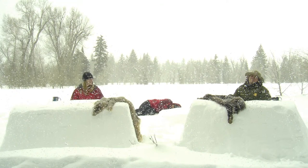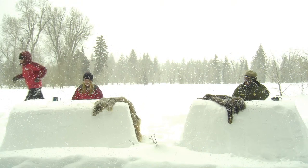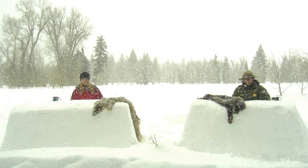Oh, and Ranger Olivia's hibernating behind us. Other animals like the pronghorn antelope migrate. That's where they move from place to place depending on the season. Yes, they migrate. There she goes, migrating away. Bye. So there's lots of animals who live in Grand Teton that hibernate and migrate, but we're not going to talk about those animals today.